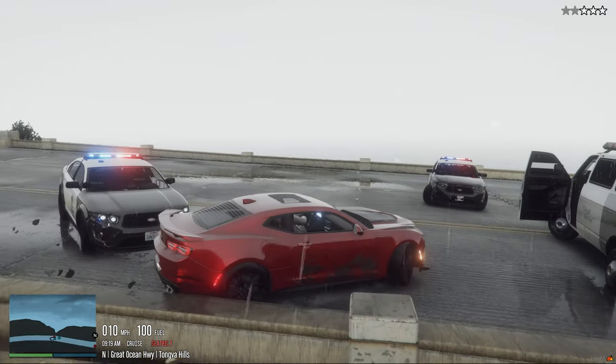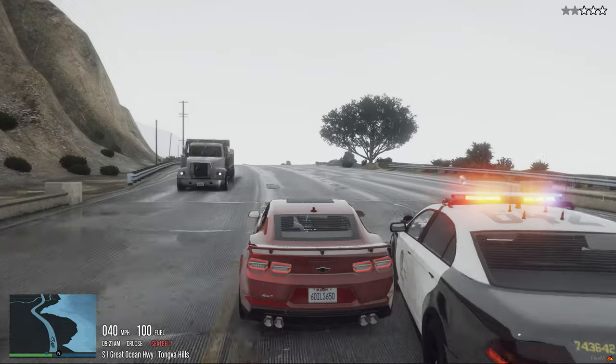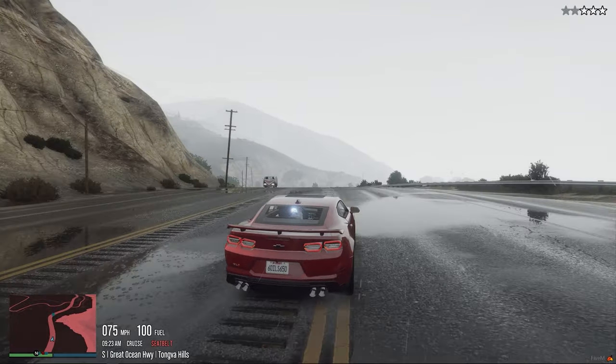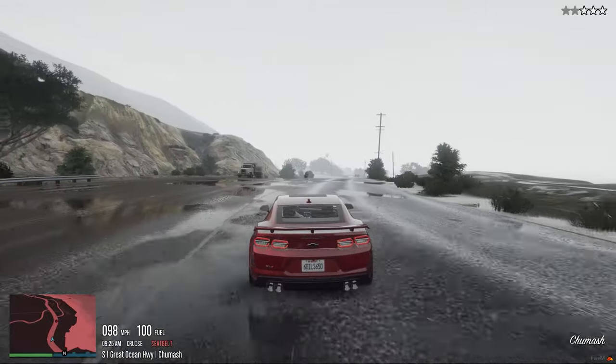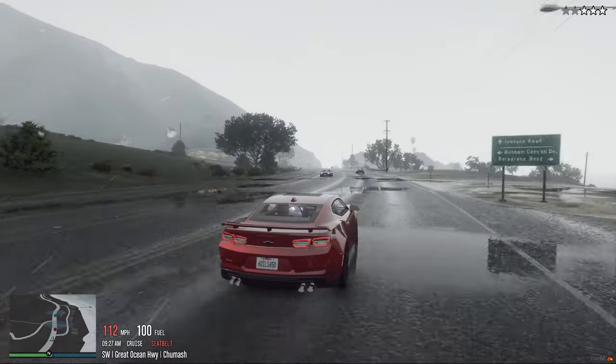Oh my gosh, if this was Need for Speed, I would have been busted there. I just didn't want to blow out my tires by going that way. So we are going to go around here. Let's see what happens.